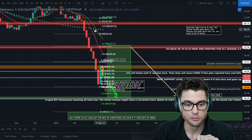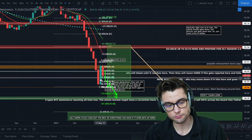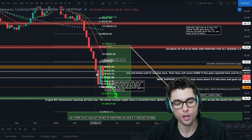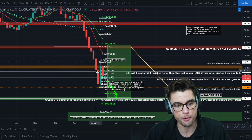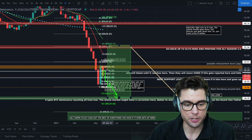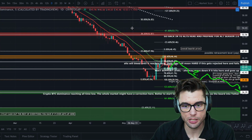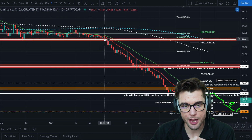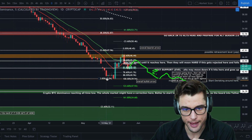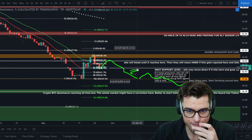Rode the alts. Now everyone, mainstream, retail, is coming in, right? They see all the gains, and they started coming in, and they bought here, and they bought here, and they bought here. Now they're wrecked because of what happened. So let's go down to the daily, and you could see that the moving averages were really resistance the entire time. And now, possible reversal, possible not reversal.